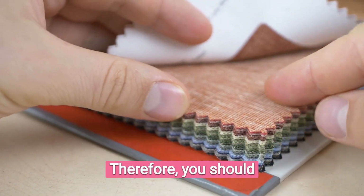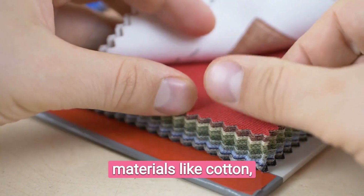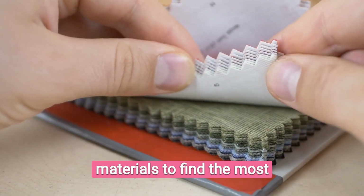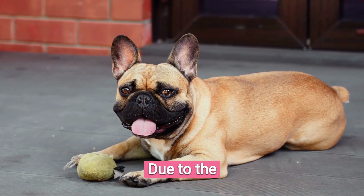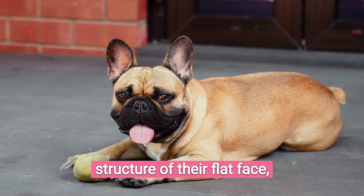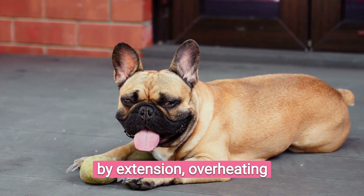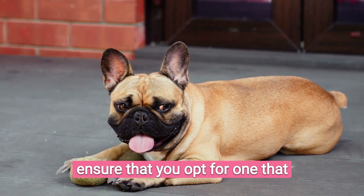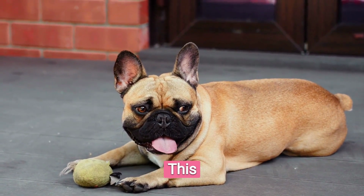it. Therefore, you should only consider French Bulldog harnesses made with high-quality materials like cotton, nylon, and leather. You may need to try different materials to find the most comfortable one for your dog. 2. Breathability. Due to the structure of their flat face, Frenchies are more susceptible to breathing problems and, by extension, overheating than other dog breeds. When choosing the best harness for your French Bulldog, ensure that you opt for one that allows plenty of ventilation. This eliminates the risk of your dog suffering a heat stroke.